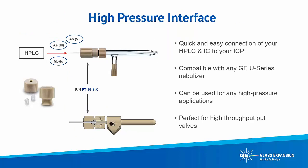One of the advantages of having those U-series nebulizers, the reason we first designed them, was so that we could take an HPLC connection and hook it directly to your U-series nebulizer by using these high-pressure interface kits. Since then, many of our customers have been putting these high-pressure fittings kits onto the nebulizer and using them to connect to high-throughput valves. There's a lot of back pressure at times with them. That gives you a nice, neat, snug fit, and then you don't have your fitting blowing off, creating a pool of water, and hopefully damaging your ICP.